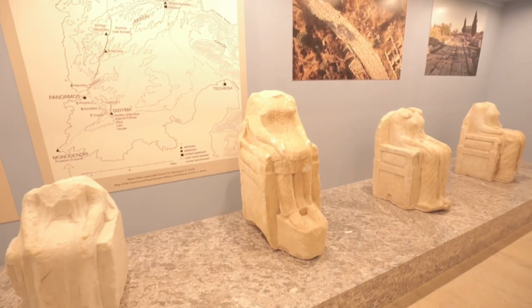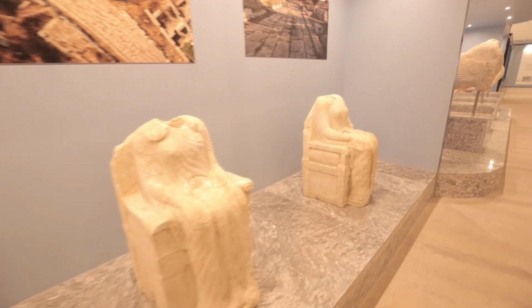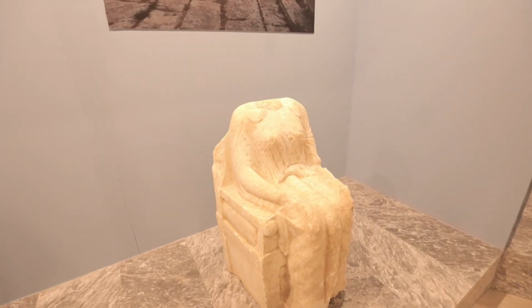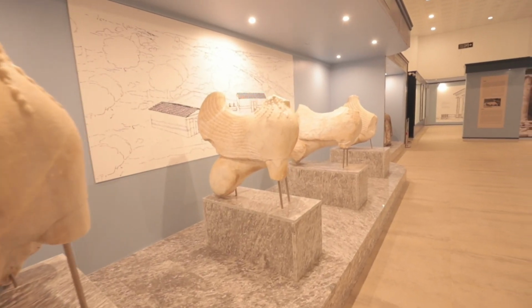Headless, headless, headless, and headless. They even removed the heads off of these sphinxes.